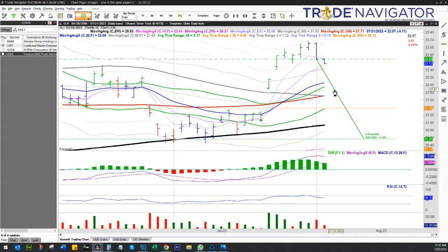And why did I exit? Normally, I would exit half if we rejected the 70 RSI, but it did not reject the 70 RSI. But it did get to a 65 RSI level, which is a very high level, and it makes the 5 EMA trail it very closely. And the rules that I use and teach are: if I ever get to a 65 RSI and then have a close below the 5 EMA, I'm completely out of the position.